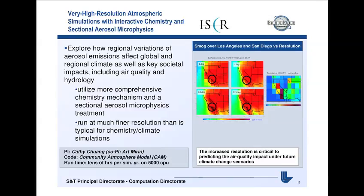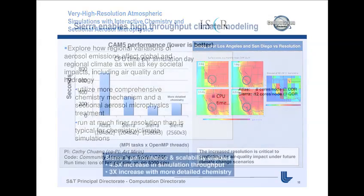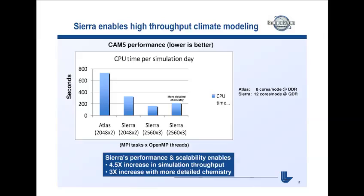And if they look at the performance they've seen on several clusters, Atlas is an older 4-socket AMD dual-core cluster with double data rate InfiniBand. As they move from Atlas to Sierra, they saw a huge performance boost, basically 3x in terms of throughput. Then they were able to scale up as well, so not only use 4,000 cores, but move up to about 7,500 cores. They saw very good OpenMP scalability. And overall, they're getting a 4.5x throughput increase on Sierra compared to what they got on their older machine Atlas.